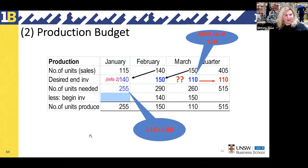So here we've got our production budget. This first line comes from the sales budget. Then we're going to put in our desired ending inventory. So in this case, it's equal to the next month's sales. So 140 in February, desired ending inventory 140 in January. So 150 from March becomes desired ending inventory in February, and 110 comes from April.